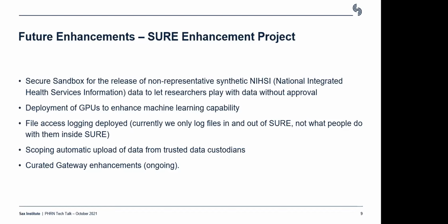So that's something that's been one of the items of flexibility that people have wanted for a long time, is to be able to explore the data, not necessarily for its content, but for its format before they make an application to use the data. We'll deploy GPUs. We're just about to buy a GPU node to support those small number of projects who will be able to use them effectively.